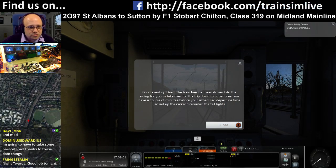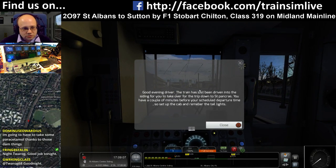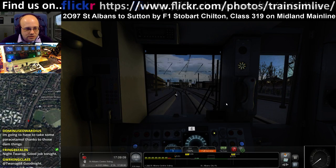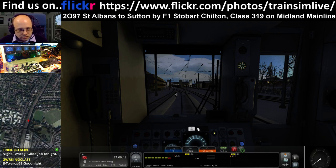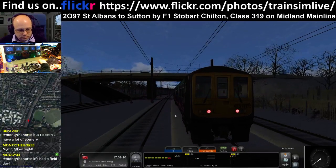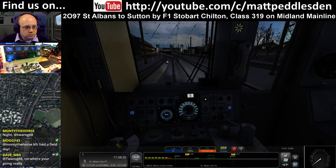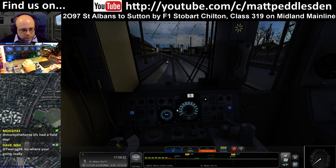Right, good evening, driver. Train has just been driven into the siding for you to take over the further trip down to St Pancras. You have a couple of minutes before your scheduled departure time, so set up the cab and remember taillights. So let's put that over to there and check the lights. We have lights. We have a light in front of us.